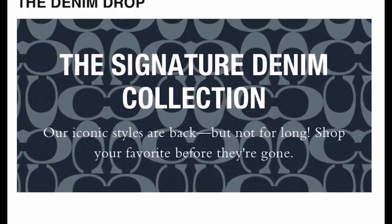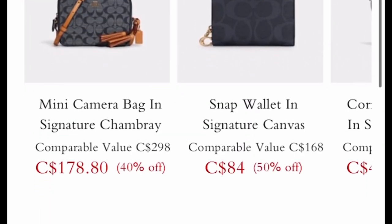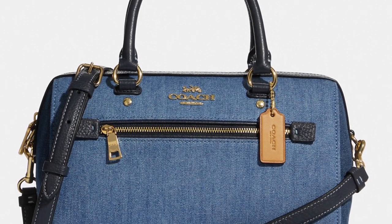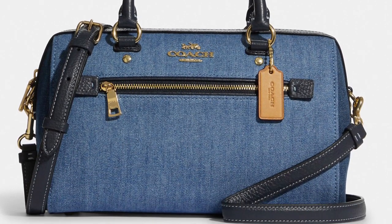Out of the two collections, we are going to be starting with the Denim Collection. And for the first handbag from the denim drops, we got the Rowan Satchel in denim. If you go on the website, it says coming soon. So they sold out, and then I'm pretty sure they have more coming on the way. So if you are looking for the Rowan Satchel in denim, make sure you hit that little notification button on the Coach Outlet website, because you don't want to miss out on that.